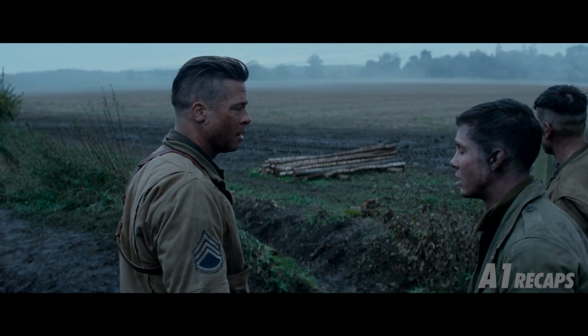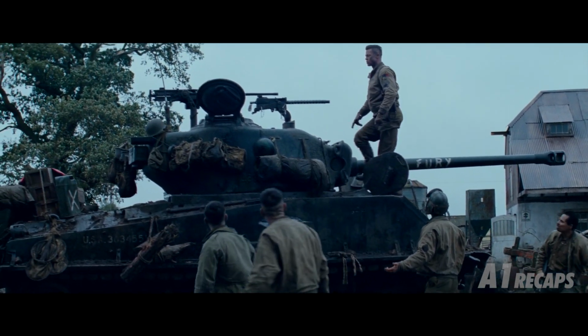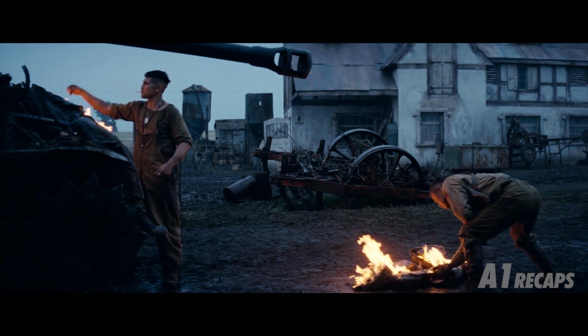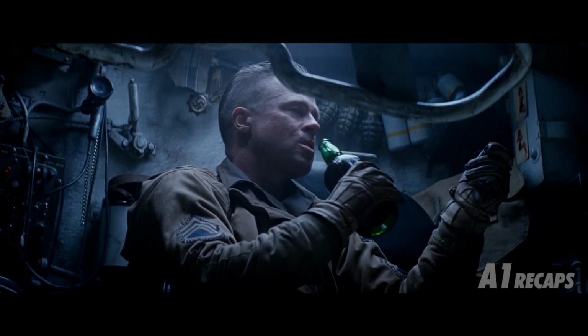Don says his men are free to leave, but he is staying back to fight those German soldiers. The crew decides to stay back with him and fight, so Don comes up with a new plan. The crew masks Fury to look like a destroyed tank and they wait. While they do, they decide to drink some alcohol because this might be their last day alive. While they drink, they bond with each other and the crew gives Norman the nickname Machine.